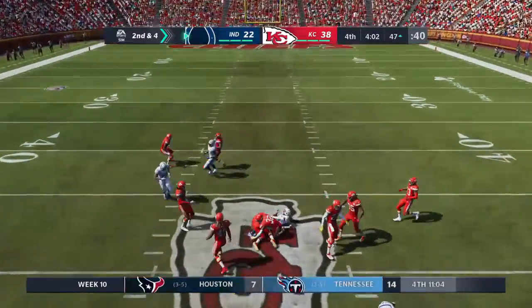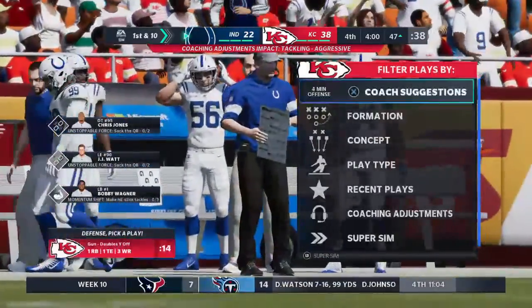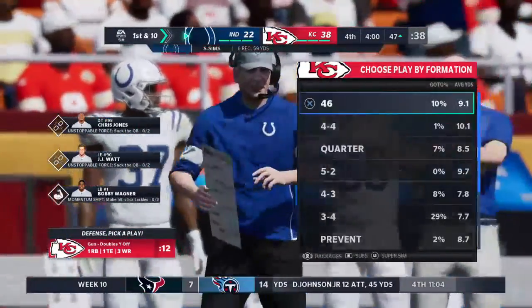Now this one complete on the slant route. And he'll get it down to the 47 here. 9 yards to pick up there, and it's a 1st down. Gain of 9.